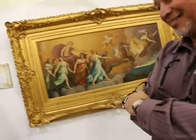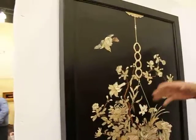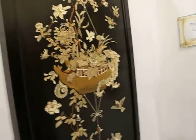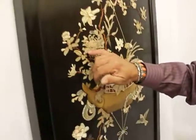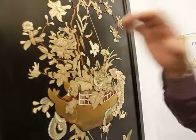Now, even though I could probably go on for hours about what Japanese Shibayama is, why don't you tell me what you know about it? Well, basically, it's a combination of ivory, mother of pearl, bone, coral. They incorporate lacquered woodwork, and it's inlaid into a black lacquered background, creating this three-dimensional design. You literally can look at some of the small curls of the carving of the ivory. See how they've actually done 3D underneath? You get what I'm saying?